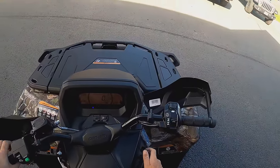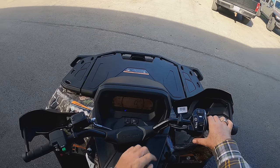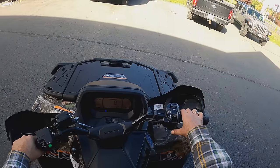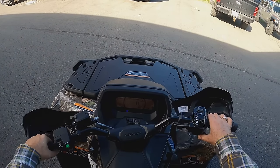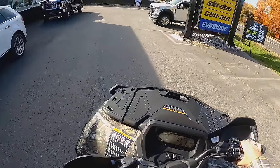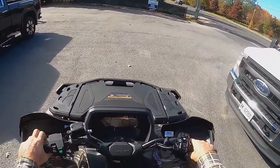All the boys are saying she's super peppy, super powerful. Let's just try out the high gear, double check. We are in two wheel. I like the buttons. I love the size of the monitor. Everything looks great. Obviously nothing new, Outlander guys know all about it, but us Renegade guys really haven't tried. This P-Drive clutch is unbelievably smooth. Oh my goodness.